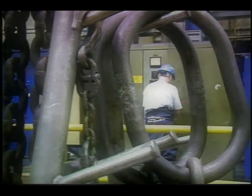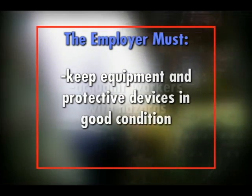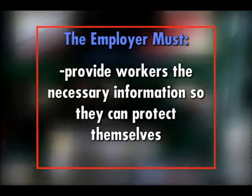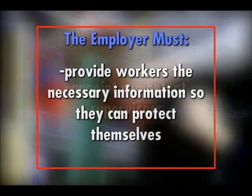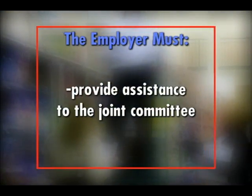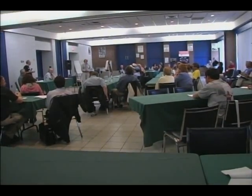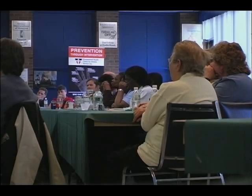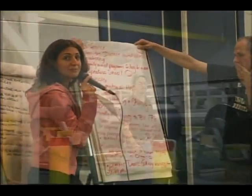For example, the employer must keep equipment and protective devices in good condition, acquaint workers with hazards, and provide workers the necessary information so they can protect themselves. The employer must also appoint competent supervisors and provide assistance to the Joint Committee. Supervisors must advise workers of hazards and ensure safe work procedures are followed. Workers must take part in training and report unsafe conditions to the employer.